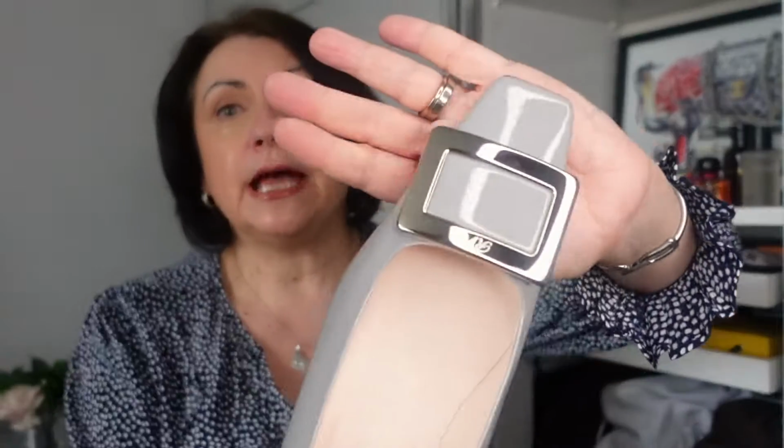Obviously these ones, as you can see, are patent leather. So they were described as patent leather as well. And they were described as Belle Trompettes. These, as I understand it, are also Belle Trompettes, but obviously these were just in a higher heel.